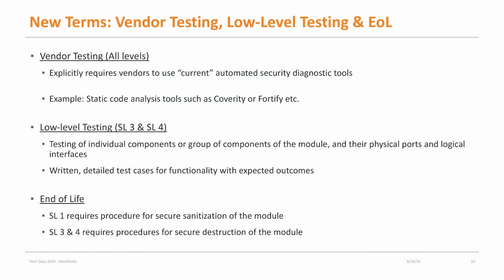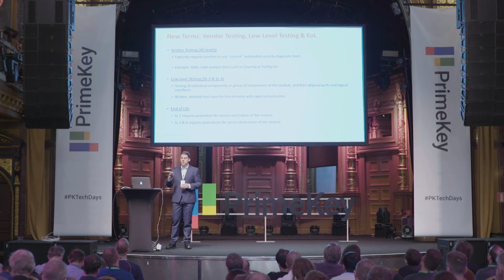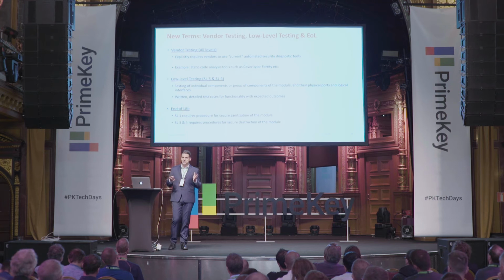Some other new terms, these won't result necessarily in code changes, but FIPS 140-2 was extremely deficient in areas where vendors had to do some of their own security testing or have good hygiene as it relates to design assurance. FIPS 140-3 brings in some vendor testing requirements, and so at all levels, you'll have to run some security diagnostic tools such as Coverity, there's a bunch of them, but you can do some static code analysis and use a report to show the evidence that you're actually doing some due diligence on your code.